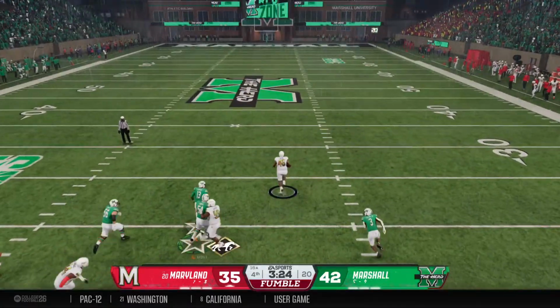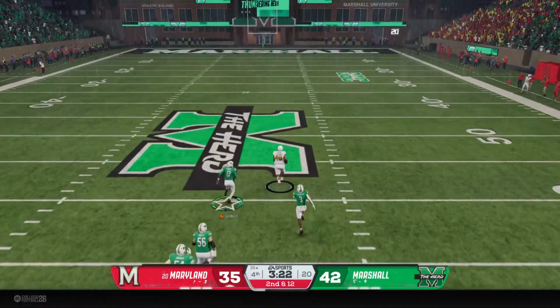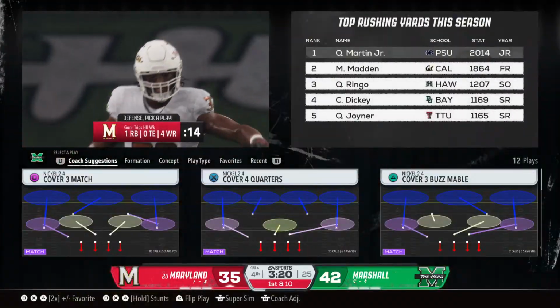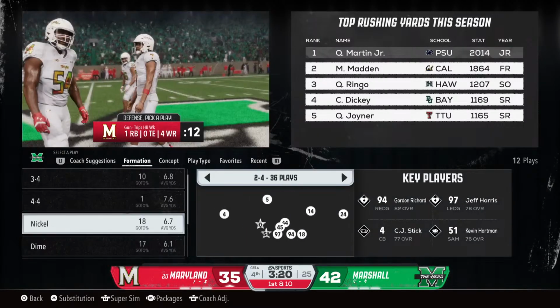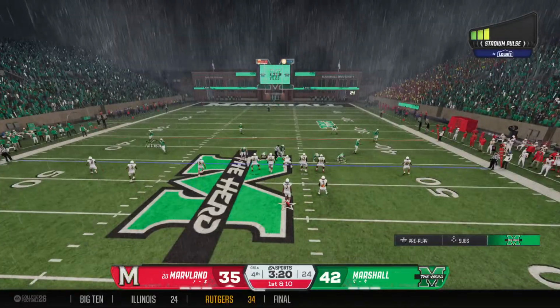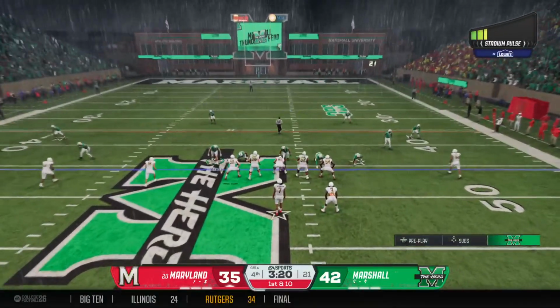Oh, look out. The ball's for nothing but green grass down the middle. And that was the biggest play of the game. They've got the lead offensively. They're trying to run this thing out. He coughs it up. The defense jumps on it, and all of a sudden, this game has a different feel.